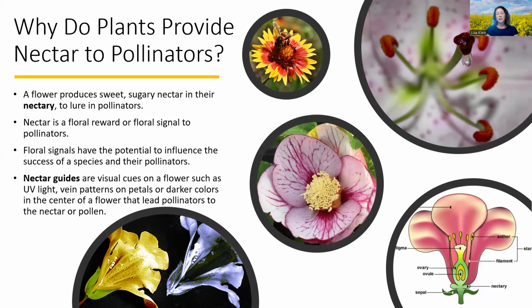But as we go through this, we'll see how much cooler it is in how those flowers are actually accomplishing all of that. So the nectar is basically a reward to that insect or that animal that's getting the pollen. But how do they attract in those animals, those insects? They have a lot of interesting ways of doing that.